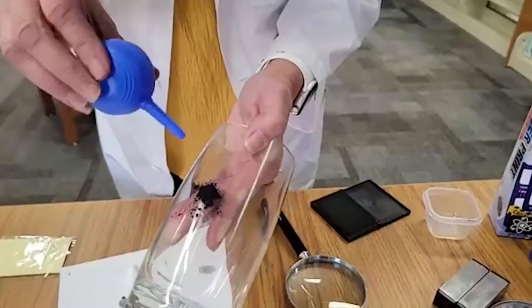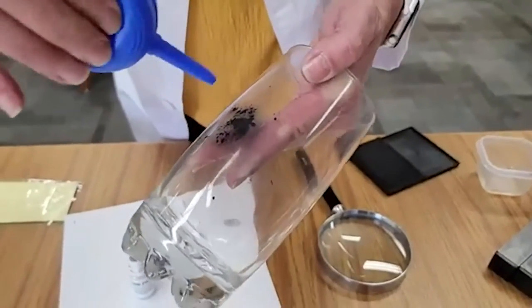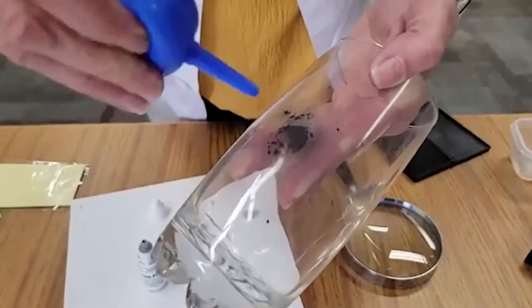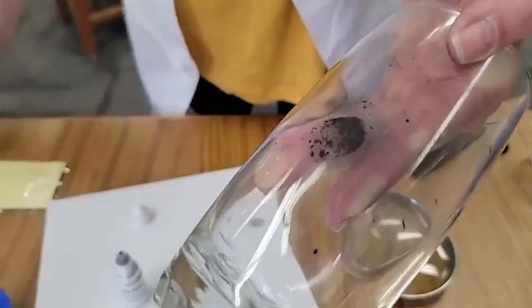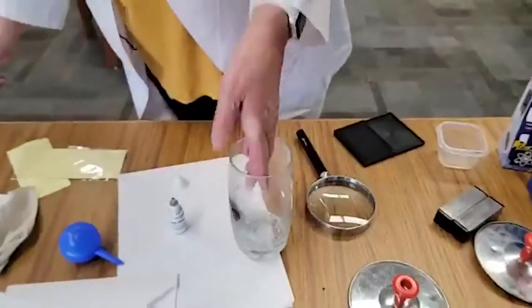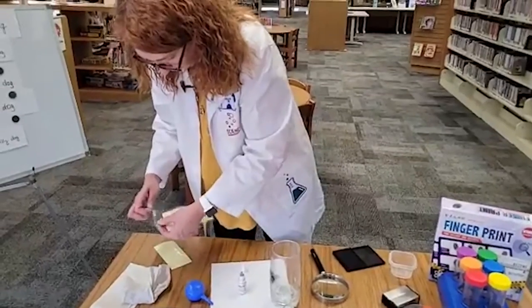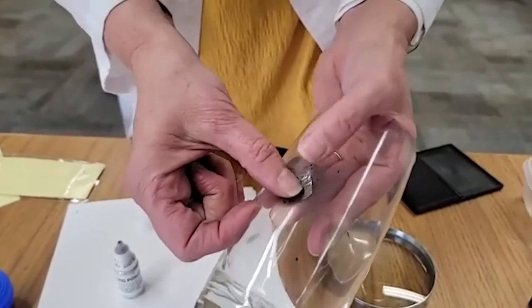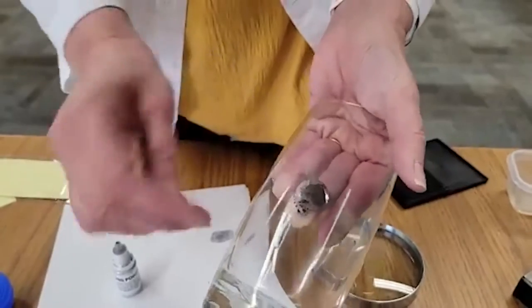And they have a little thing here that's going to help get it off. You can start to see where my fingerprint is, which is pretty cool. Now, you're going to want some tape, or in the case of buying these kits, you're going to get these little round circles that are going to be able to be laid on top of the fingerprint. This is a little tricky. I don't know that I got it quite right.